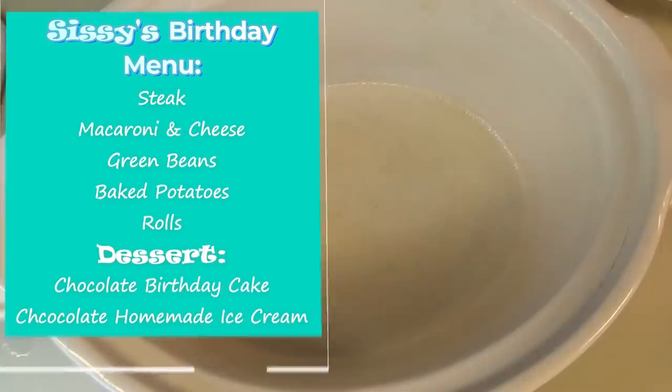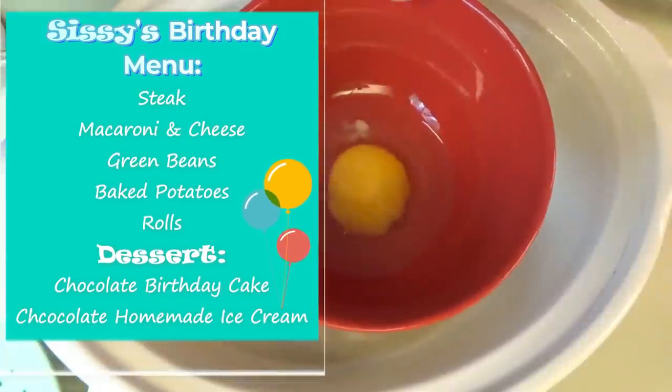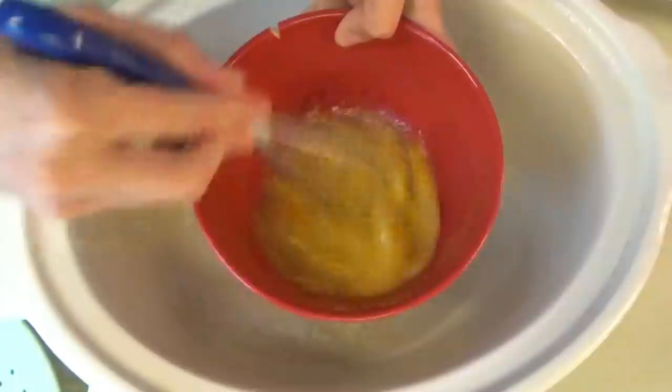Okay, the elbow macaroni is almost done. I've already got it cooking on the stovetop. Okay, I've got some butter melting in the microwave. We need 2 beaten eggs. Lots of excitement going on here today.